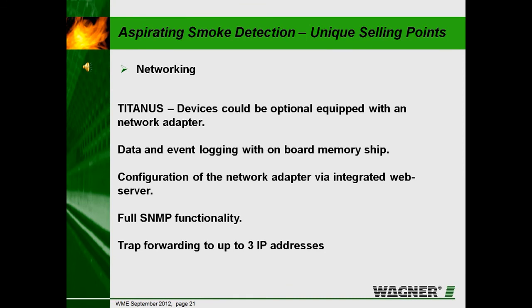WAGNER's TITANUS devices can optionally be equipped with a network adapter. The data and event logging is realized with an onboard memory chip. The configuration of the network adapter is implemented via an integrated web server. The network adapters support full SNMP, Simple Network Management Protocol, functionality. The network adapter has the ability to forward trap messages to up to 3 IP addresses.